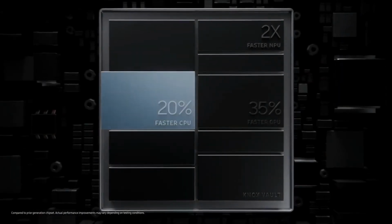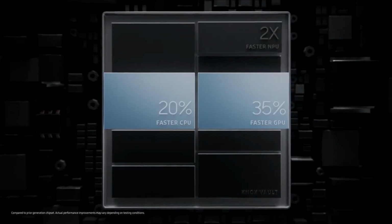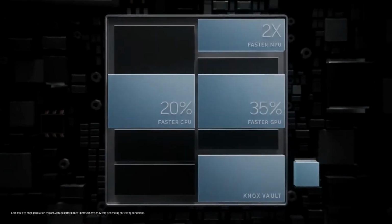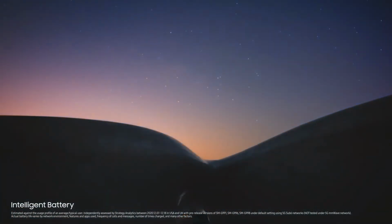With the fastest chip in Galaxy, unsurpassed speed powers an epic camera experience, complete with dedicated Samsung Knox Vault for the highest level of hardware security. And an intelligent 5,000 milliampere battery will outlast your day, even on 5G.